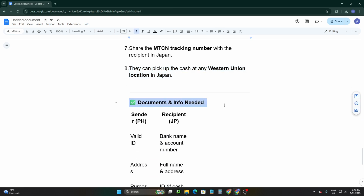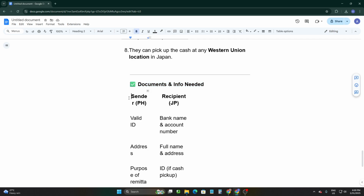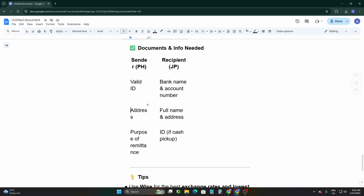Now here are the documents and information that you need. For the sender in the Philippines, you need a valid ID card, and for the recipient you need the bank name and the account number. You also need the address in the Philippines and the recipient's full name and address. Now the purpose of remittance. The recipients should give their ID if cash pickup.